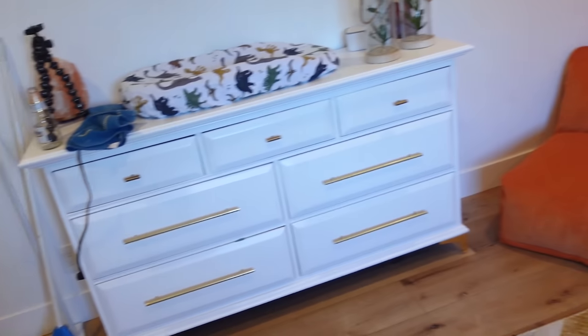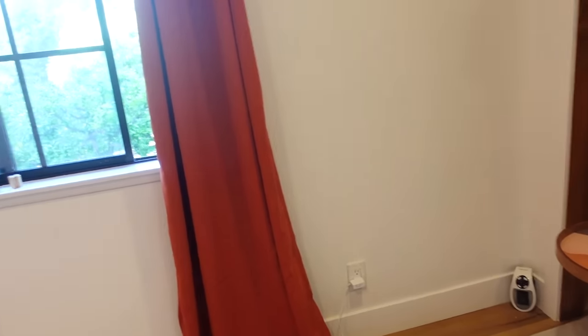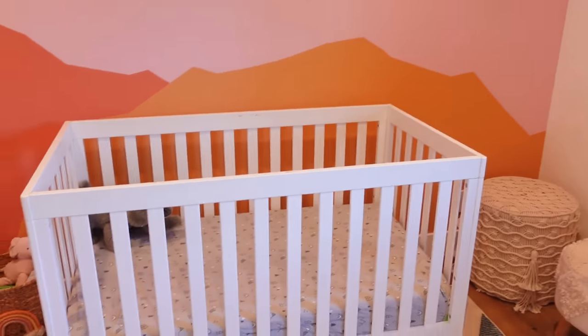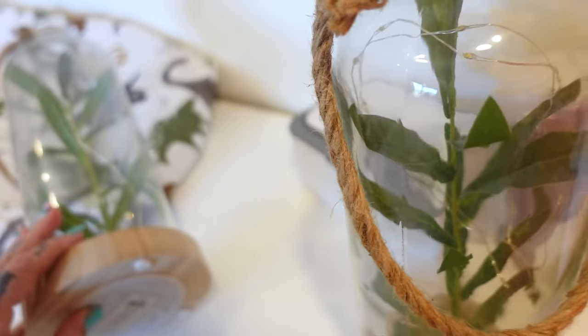I feel like there's just a lot of wasted space. This is gonna be a work in progress, I think, but at least we've got everything kind of in here, and she's got a lovely view of fruit trees. But what else? I love these things. Watch how cool these are. I got two of them.